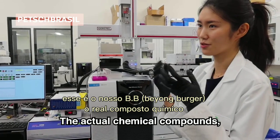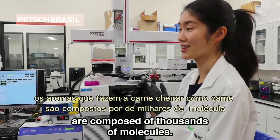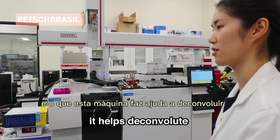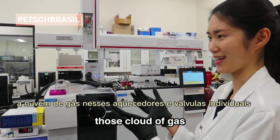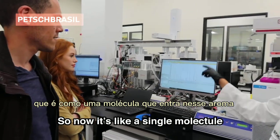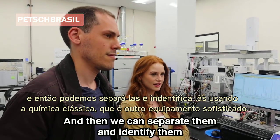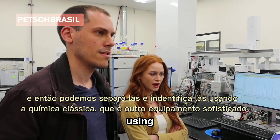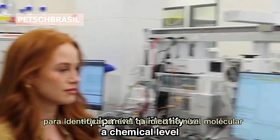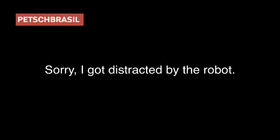This is our actual chemical compounds lab. The scents that make meat smell like meat are composed of thousands of molecules. What this machine does is it helps deconvolute that cloud of gas into individual peaks and valleys. So that's a single molecule that goes into that meat aroma. Then we can separate and identify them using mass spectrometry, which is another fancy piece of equipment, on a chemical level, on a molecular level. Wow. And then you can find a way to imitate that.